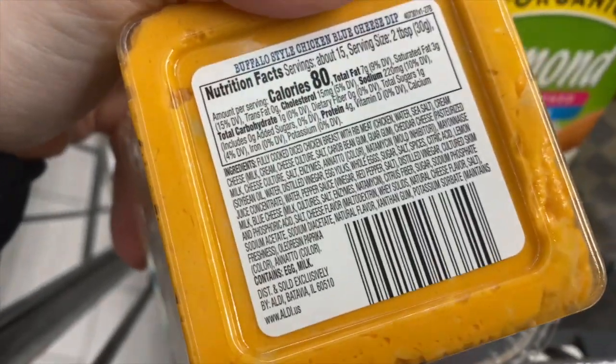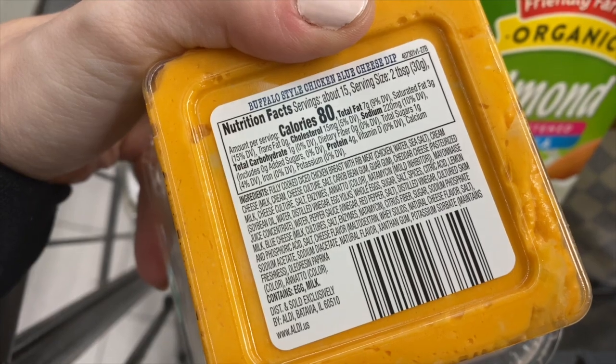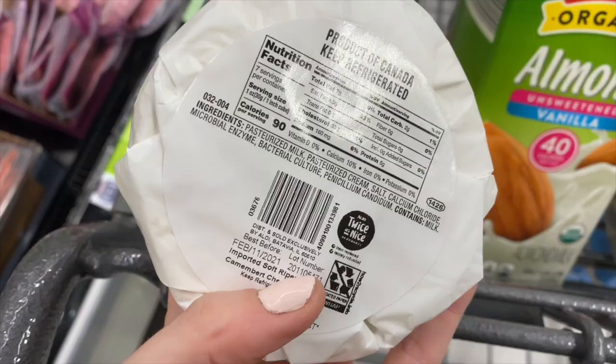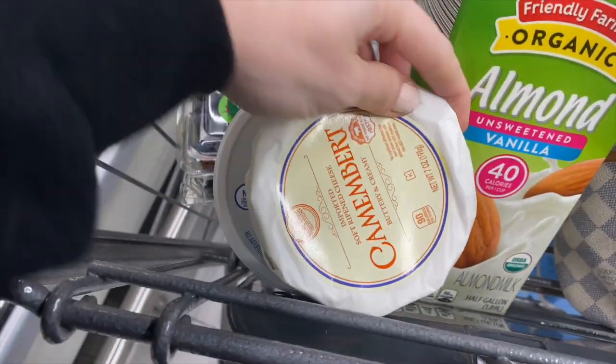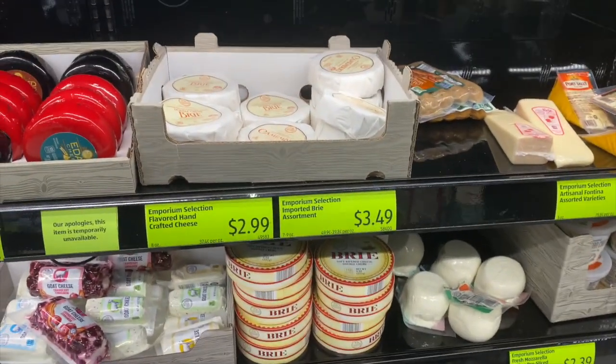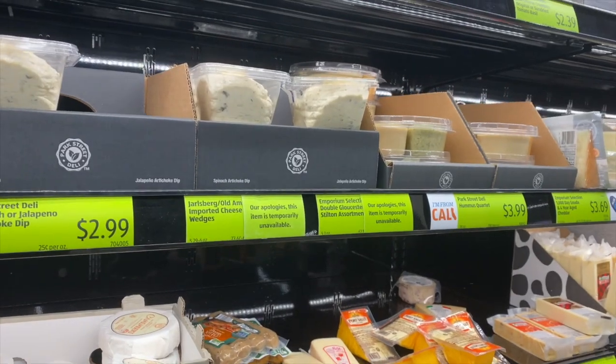You know, I'm making buffalo chicken dip today for the Super Bowl. It should be clean, but sometimes they will just put all sorts of weird stuff in there. So just be mindful. Bought this camembert because it's very rare to see camembert, not just brie, and it was only $2.99, $3.99. Where did I get this? And it was amazing.